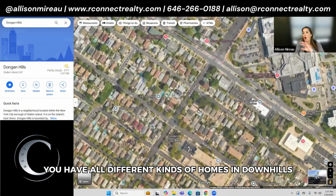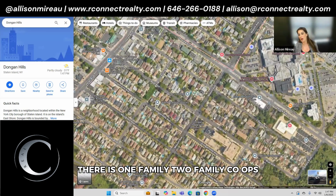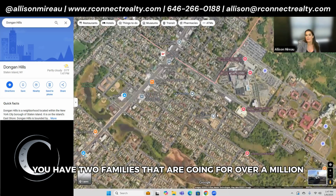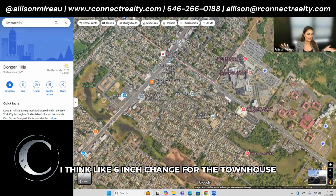You have all different kinds of homes in Dongan Hills. I lived in a townhouse, so it was attached on both sides with my family. There is 1 family, 2 family, co-ops, condos, basically all different kinds. You have 2 families that are going for over $1 million. I think the townhouse, when we sold it, the price went up some, they just resold it again. I think 6 and change for the townhouse.